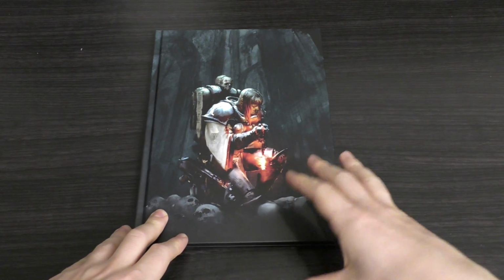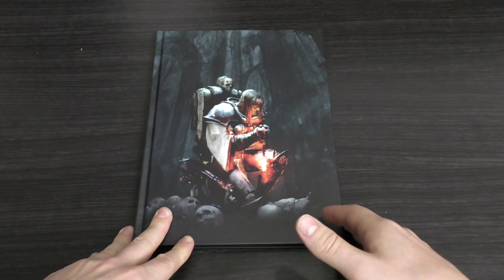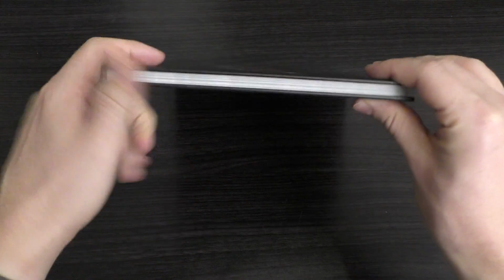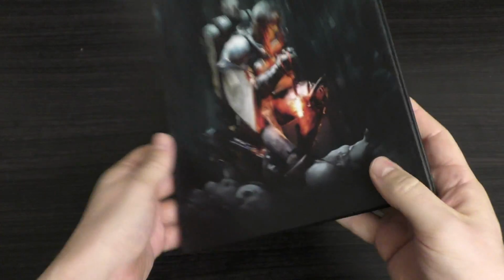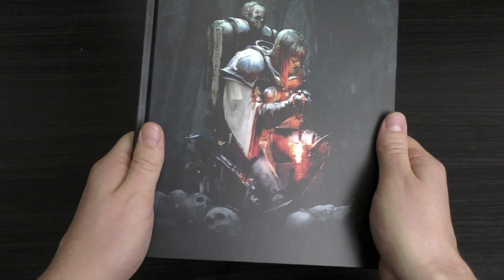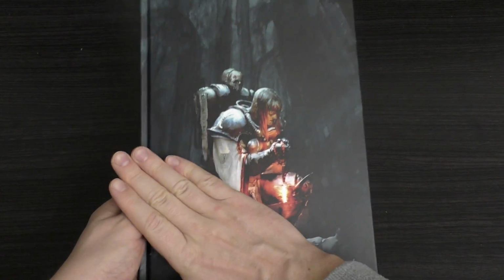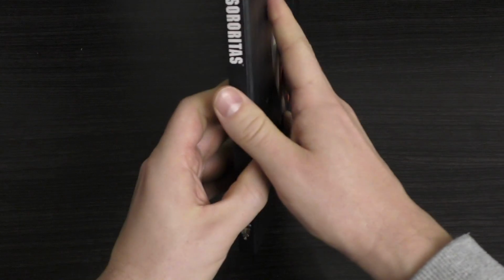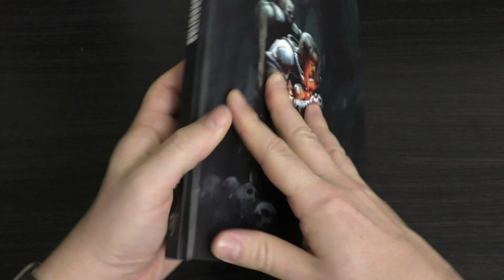It's 112 pages, so it's not the meatiest codex, but it's still past that 100-page mark, which I much prefer codexes to be. It's sort of medium thickness. The cover is lovely. I really like this artwork here, with no font whatsoever other than on the side, so you can just enjoy that artwork. It's not soft touch or anything like that, it's the same material as all the other codexes, but it just looks fantastic. And again, there's no army picture that codexes normally have.